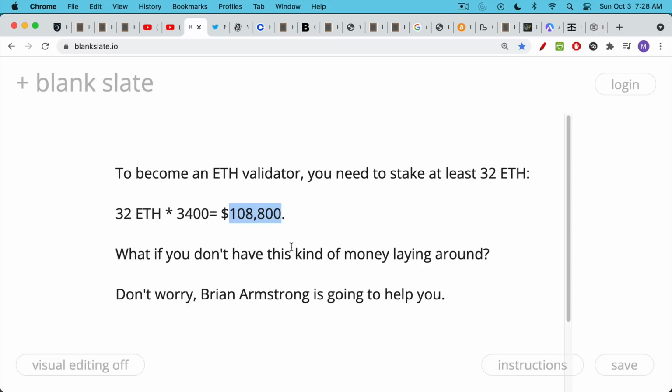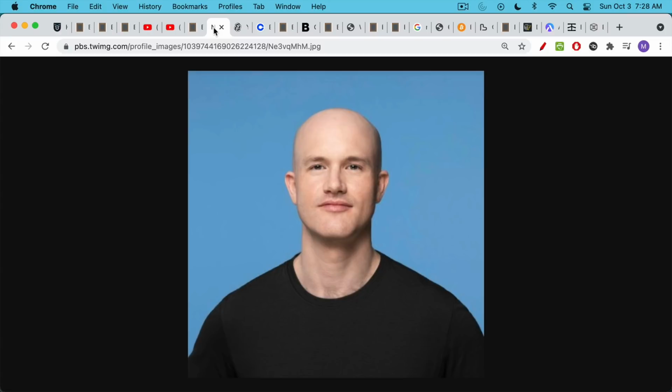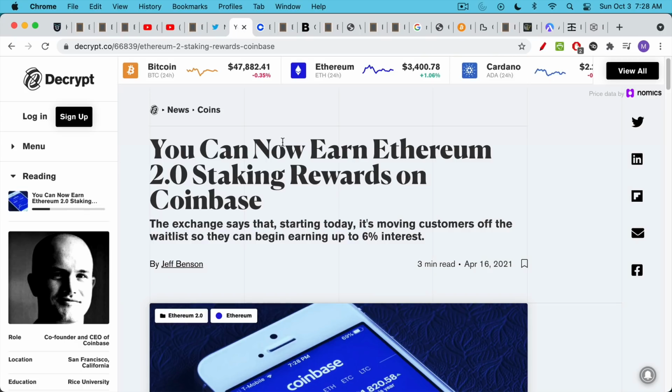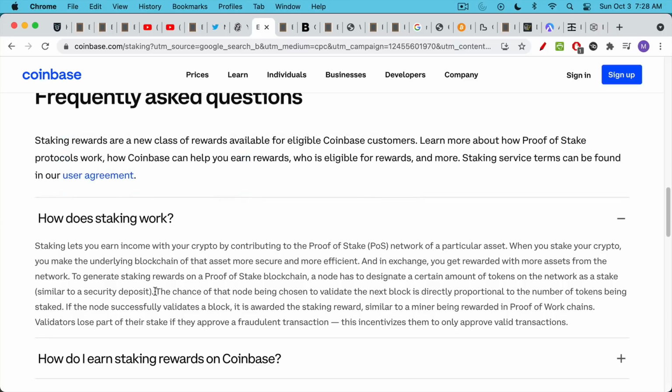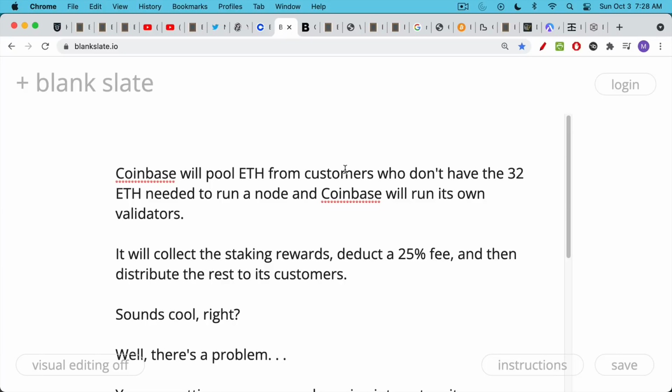Well, Brian Armstrong, CEO of Coinbase, if you trust this guy, has a solution for you. You can now earn staking rewards by just leaving your Ethereum with Coinbase. And I'll link to both of these articles. Here are the questions about it. And this confirms that the chance that a node is chosen to validate the next block is proportional to the number of tokens being staked. In other words, the richer you are, the higher the probability that you will get to validate the next block.